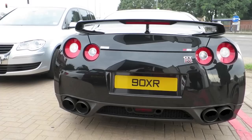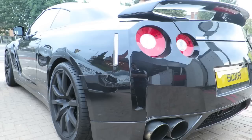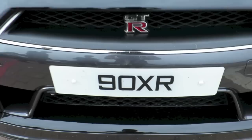Yeah, yeah. But you know what? Has it got an aftermarket exhaust on it? What exhaust is it? Oh yeah, it's all done by Litchfield. So yeah, proper job on the car. I'm 99% sure, I'd rather say no.